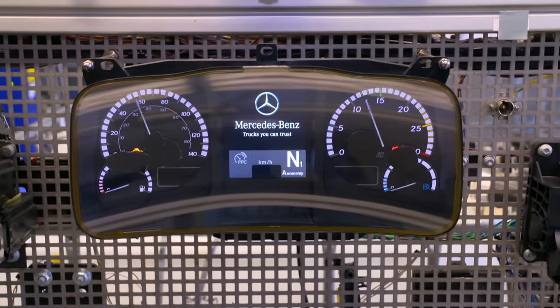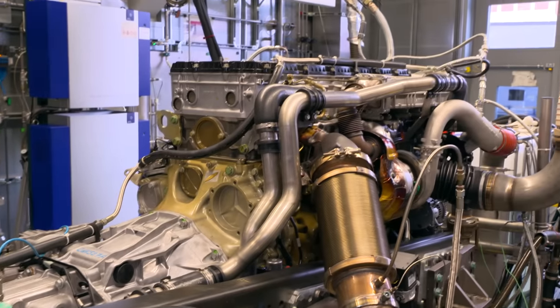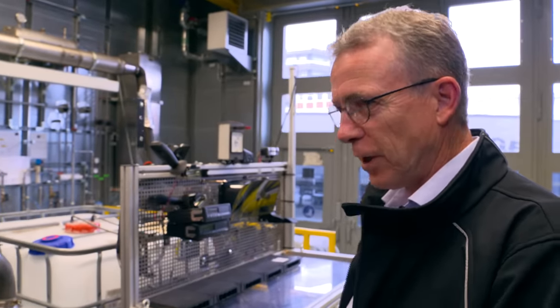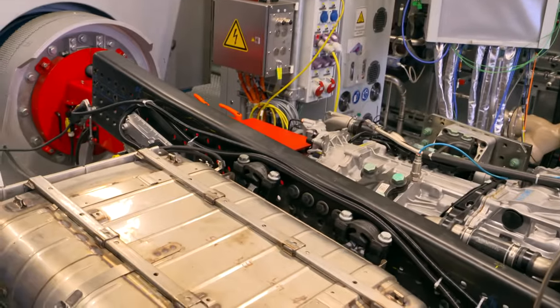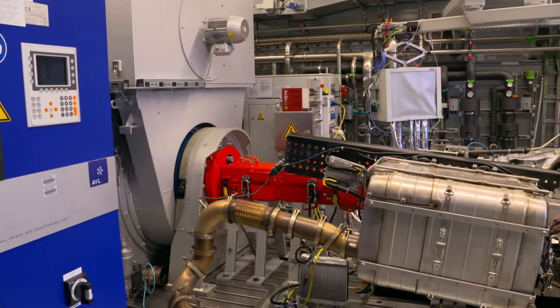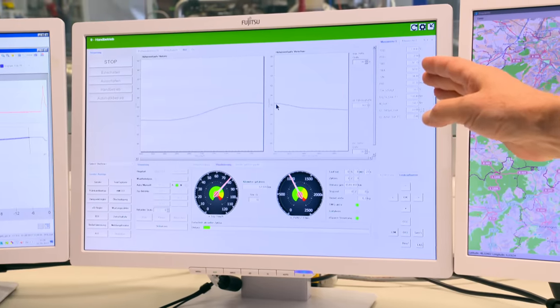This is a truck that drives the same test stretch every day, so that different modes of driving can be compared with one another. This is actually a vehicle without tires or rear axle. We've got the engine, the transmission, and the exhaust gas after-treatment system. In this test, the truck drives the route Stuttgart-Hamburg-Stuttgart every day, with different driving strategies.